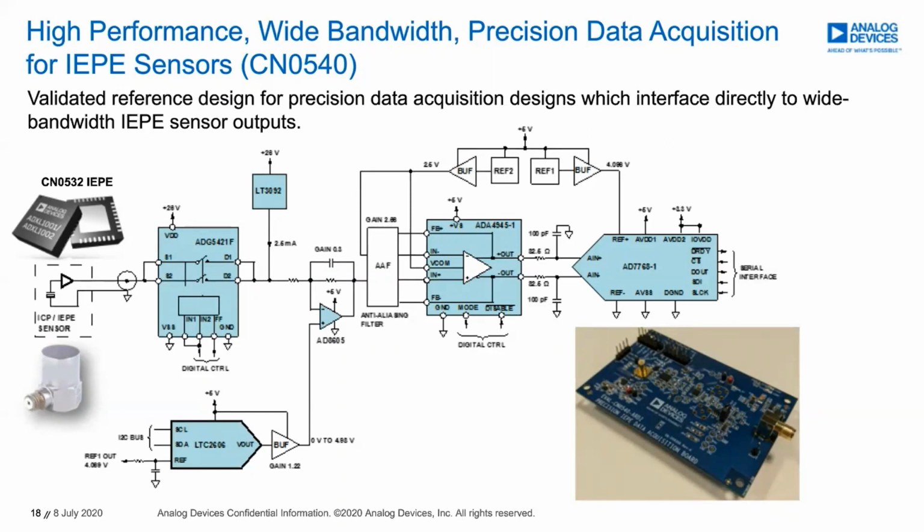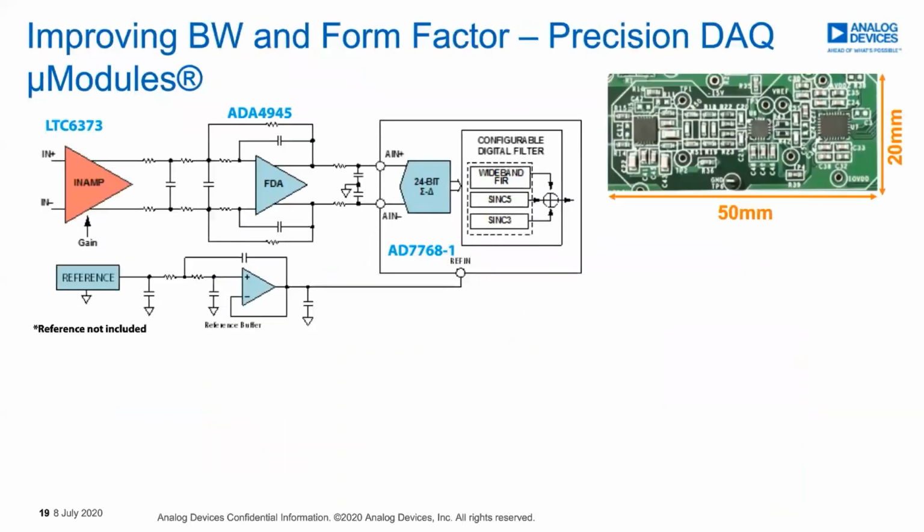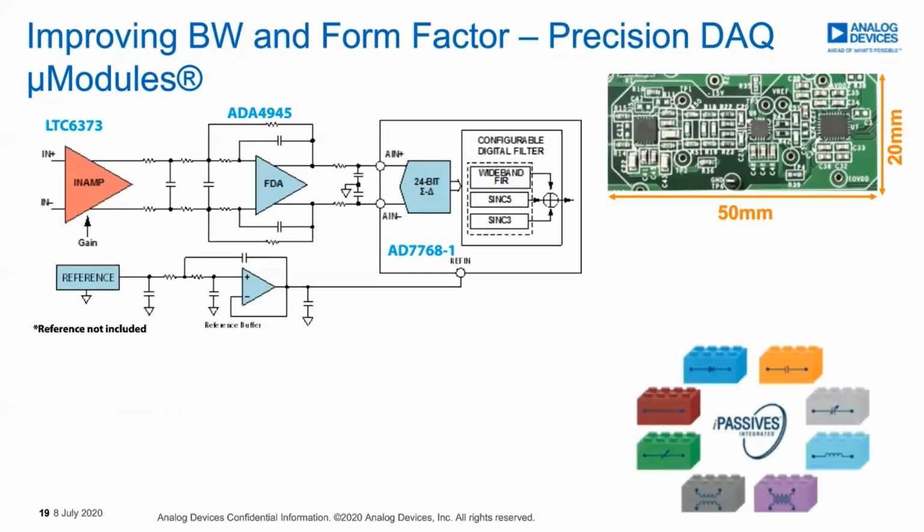Analog Devices' precision signal chain micromodule portfolio combines different technologies like programmable gain instrumentation amplifiers, ADCs, DACs, switches, muxes, and so on, along with our high-precision iPassives technology via system-in-package to deliver a more complete data conversion solution.